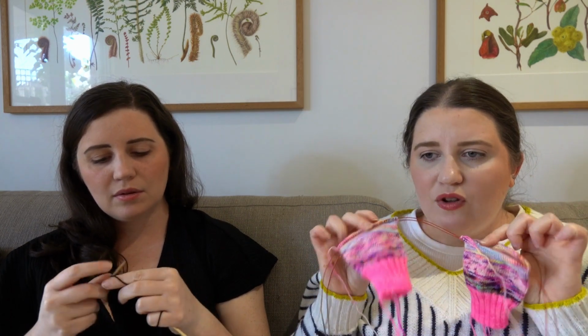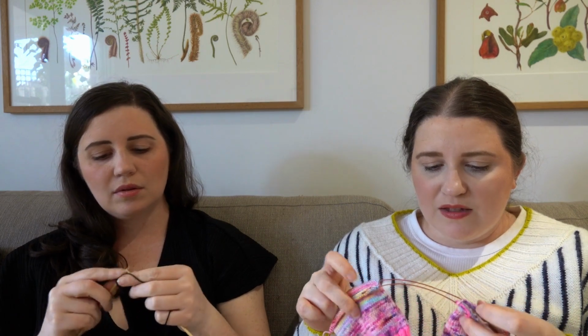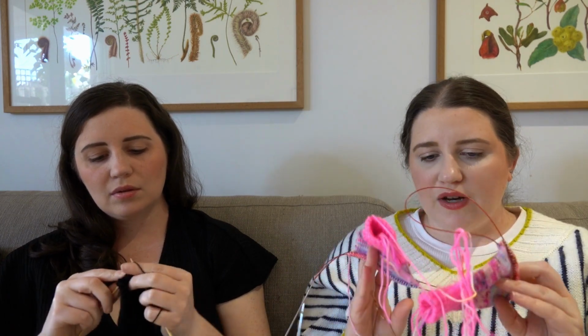But yeah, I have a lot of leftovers from that, so I just chose a bunch that I thought looked nice together. And yeah, I just started this the other day, so that is my current public transport knitting project.